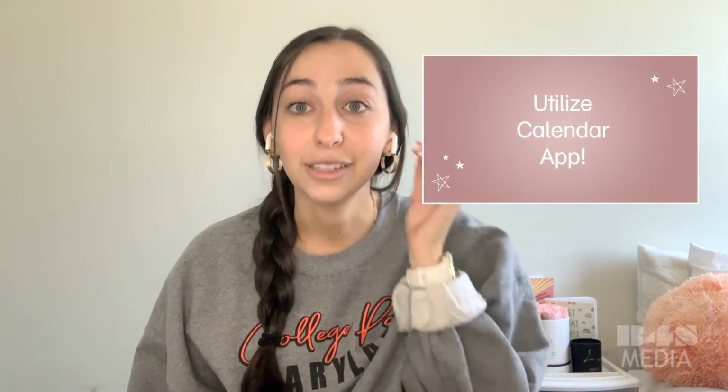Today, we're going to be talking about how to organize your life in college to be stress-free and happy. The first tip I want to give you is to utilize your calendar app. It always amazes me how many of my friends don't actually use it because I really don't think that I would be able to function without it.